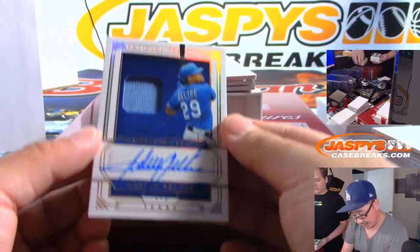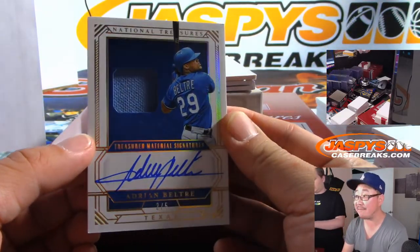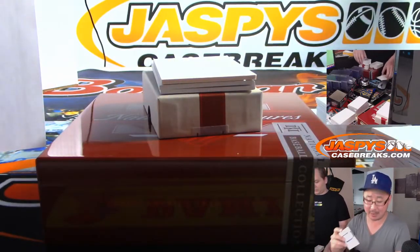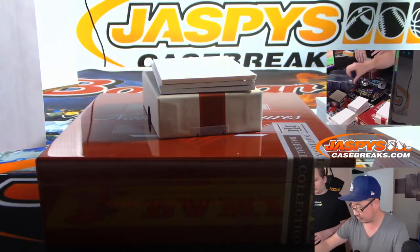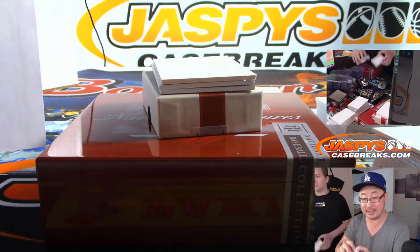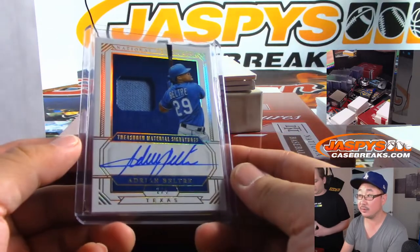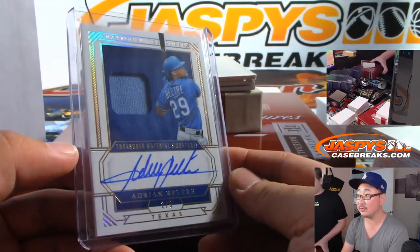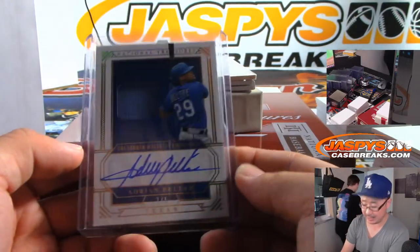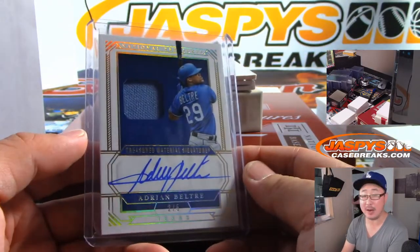And we've got jersey and autograph. Nice Adrian Beltre to 5. 2 out of 5. Ryan McGregor, last spot mojo. Yes, AJ. Illusions 3 is a fresh master case. Nice Adrian Beltre. That's first ballot Hall of Famer Adrian Beltre, right?